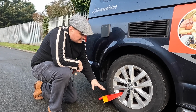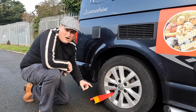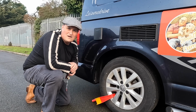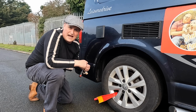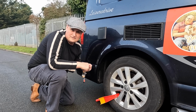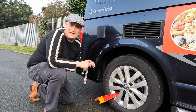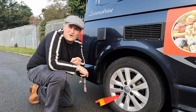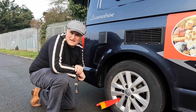Yeah, absolutely. And the other thing is, it doesn't just work on vans, it also works on cars. So let's go home now and we'll show you how it works on a car as well, so you can see that it is quite versatile. Haven't we got one other thing to show them? We can show you another thing when we get back home. We've also got a bollard that keeps our van safe at home. So we'll show you that when we get back.